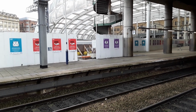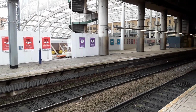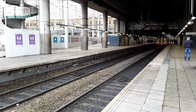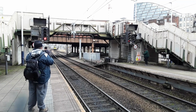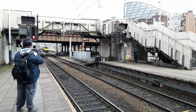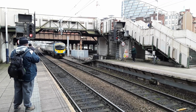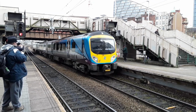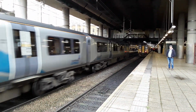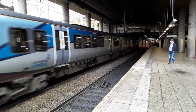I have to say, I love this station, and once all this work is completed, I'm really looking forward to seeing how it all just opens up. But so far, I love it. Absolutely love this station. Okay, the next train to arrive is the late running 1324 Transpennine Express service to Liverpool Lime Street. Gets the honours for this service. And this is very full.